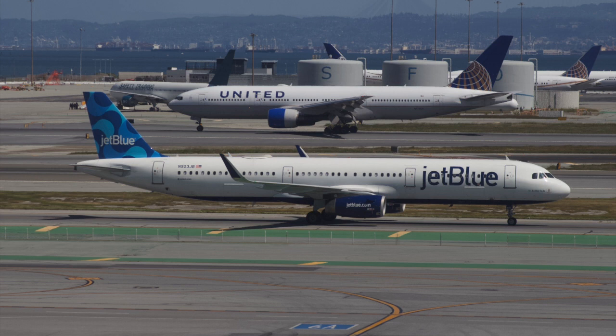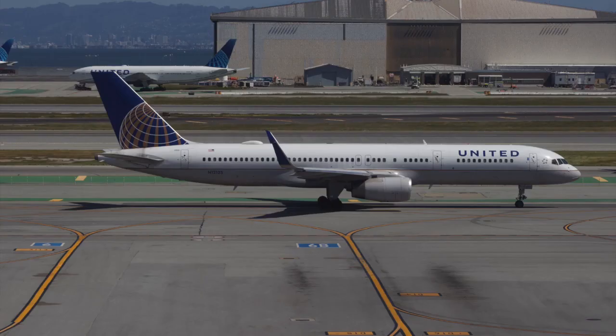And how about this double shot with a United 777-200 with a wardrobe malfunction right there? Nice little matte reference right there. But yeah, really nice to see a double shot with this aircraft and heavy aircraft as well. So yeah, very nice.